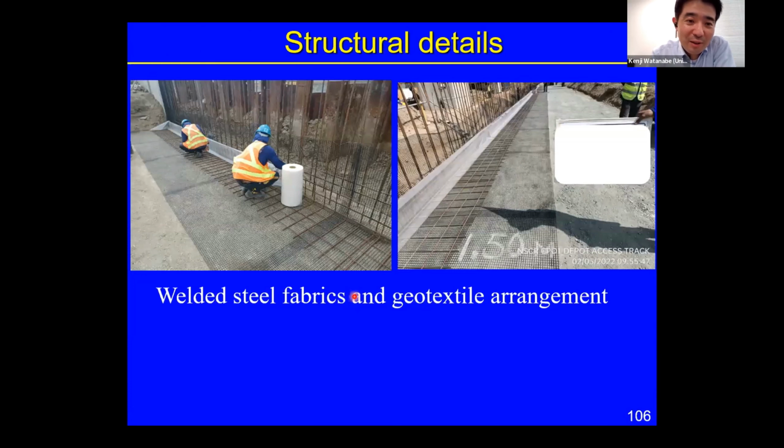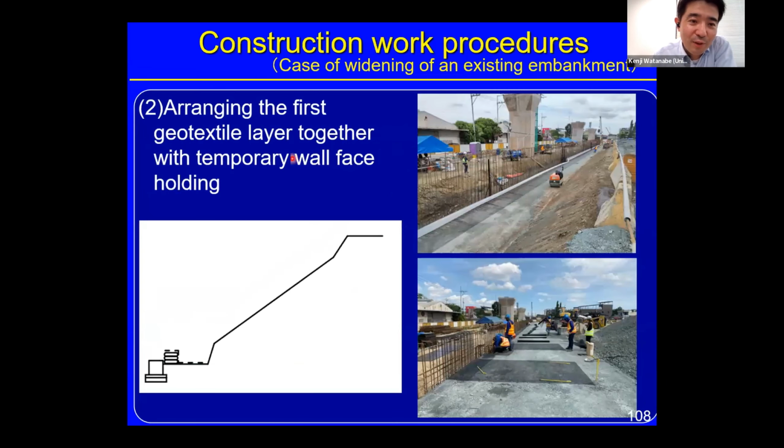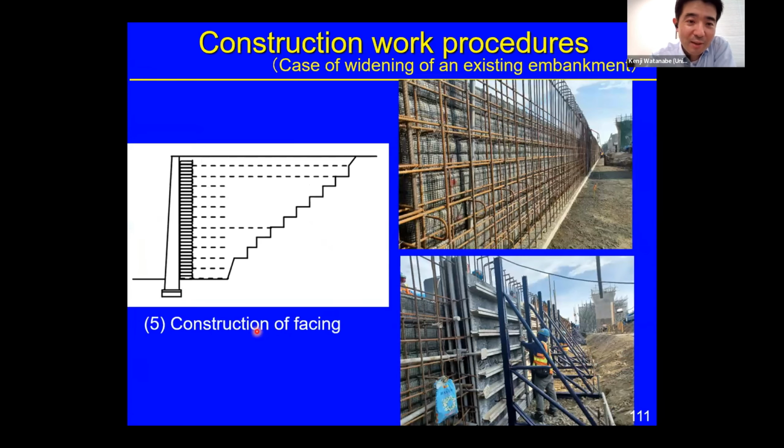And this is a picture of how we use such a welded steel fabric, showing the construction work procedure in the case of widening an existing embankment: construction of the foundation for the facing, arranging the first geosynthetic layer together with temporary wall face holding, and backfill and compaction like this. And then completion of the construction of the reinforced soil backfill. Of course, at this stage, there's no wall facing. And after that, constructing the facing like this.